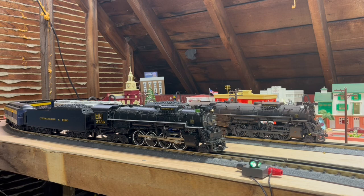2707, which is at the Illinois Railway Museum in Union, Illinois. 2716, which is the most famous of all the Kanawhas, that's undergoing restoration with the Kentucky Steam Heritage Group in Ravenna, Kentucky. 2727, which is at the National Transportation Museum of St. Louis, Missouri.